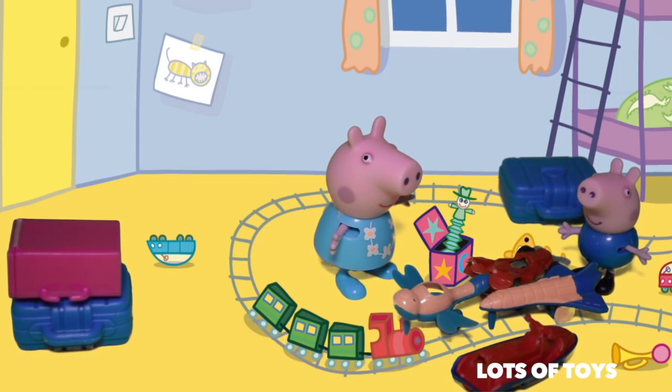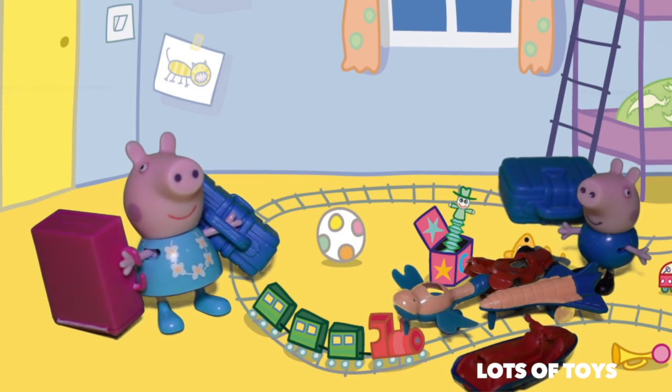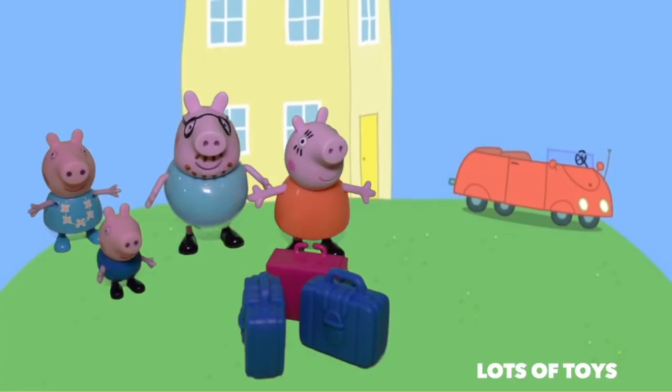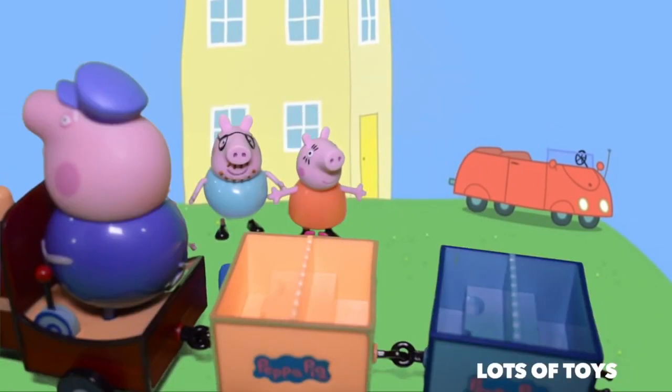I'm all done. I'm gonna go take my suitcases downstairs. Make sure you're ready. Okay. Remember, pack clothes too, George. Done. George, looks like you're all done. Let's go. Mommy and Daddy Pig are ready. Are we ready for the holiday, family? Yes! I wonder where Grandpa Pig is. Don't worry, he's coming. There you are, Grandpa Pig. Thanks for coming to pick us up.